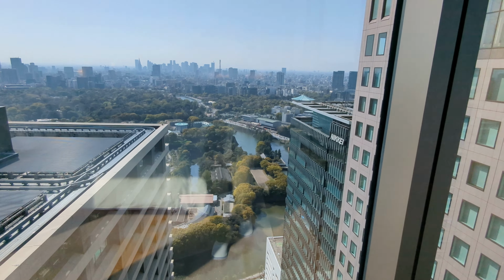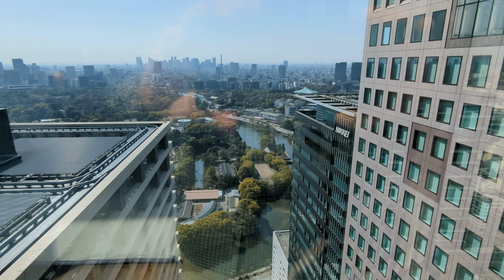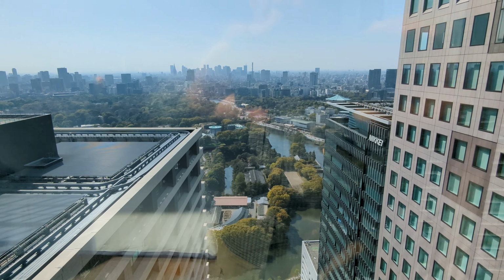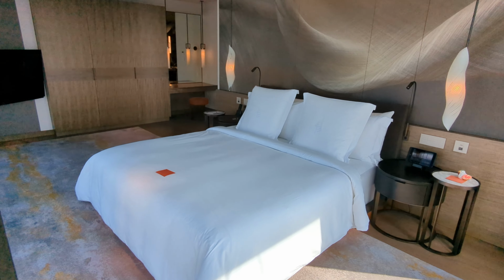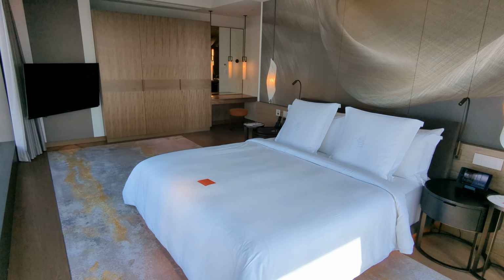So another good view of the palace grounds. All right, so that does it. The premier suite at the Four Seasons Hotel Tokyo at Otemachi.